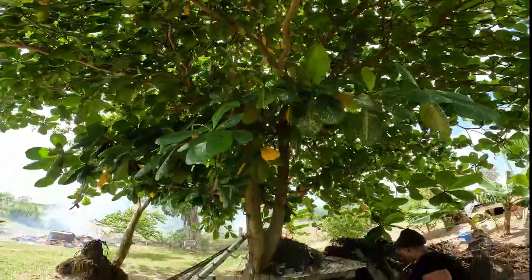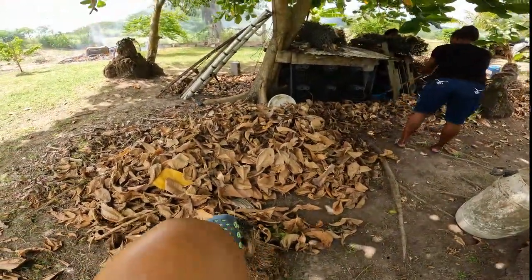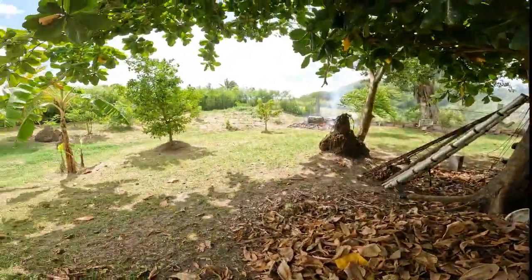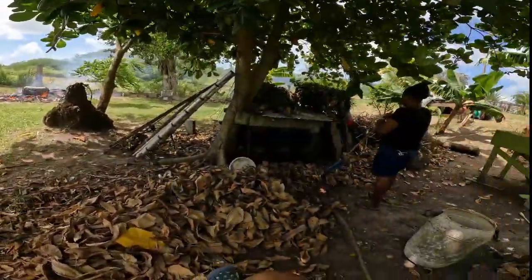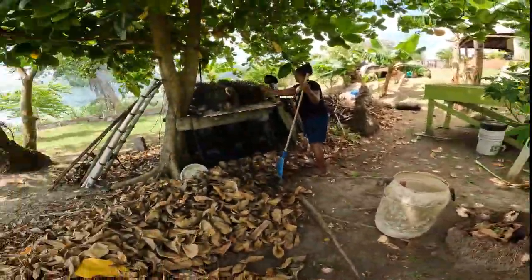Guys, this almond tree makes quite a bit of mess, but we can't get rid of the almond tree because it is in the back here. Such a beautiful shade. Such a beautiful shade, you know? So we have to keep it in.